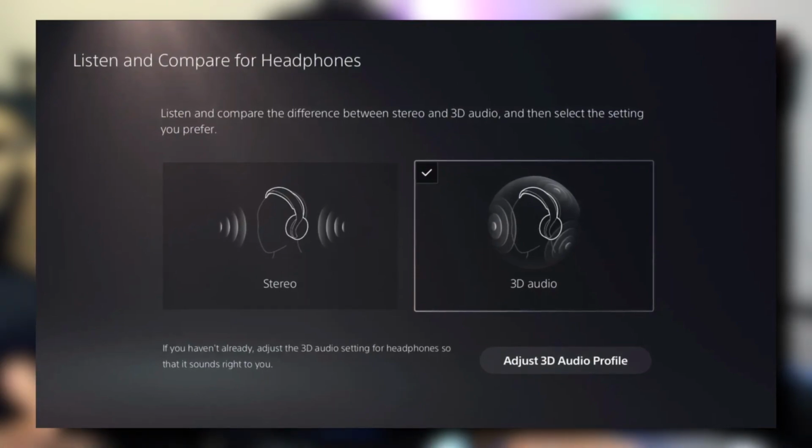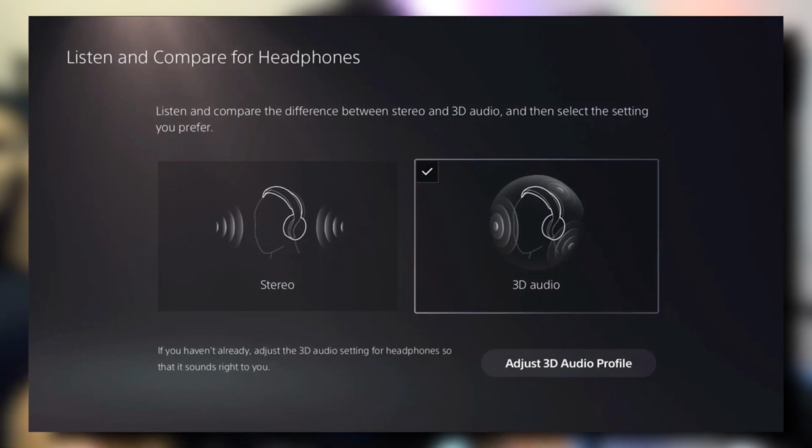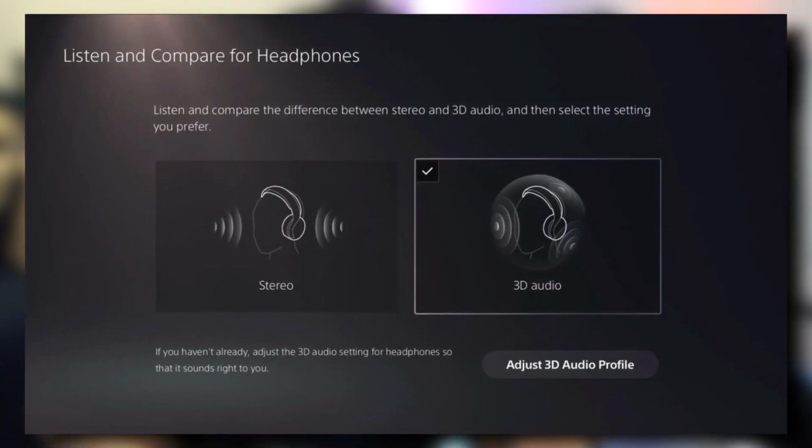Really cool stuff here. I think this is also going to be great because it will highlight the benefit of 3D audio. If your headset can't support it, you can truly see the difference there and really see what the benefits are from 3D audio versus regular stereo audio. Very neat feature, and I cannot wait to try that out once I get my hands on this beta.